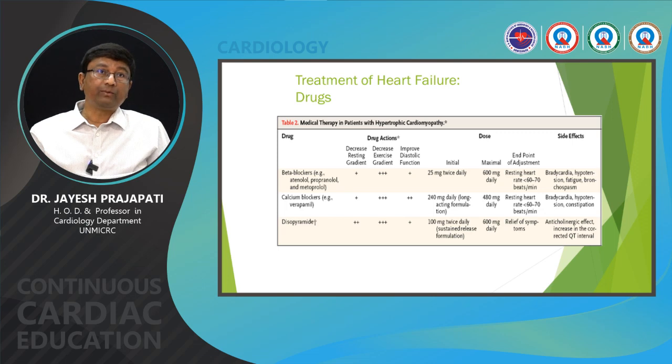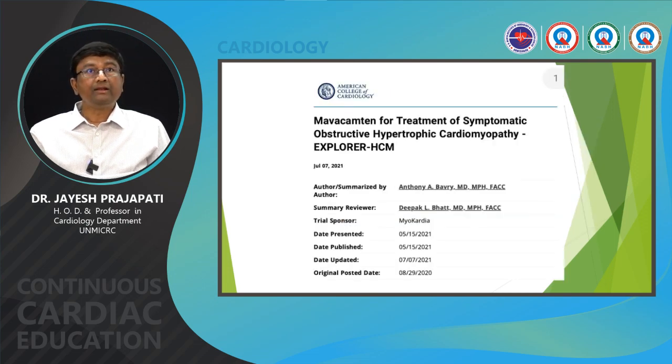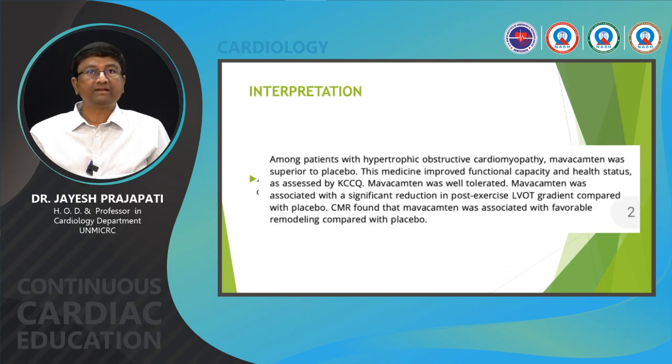If the patient is not responding to this, then disopyramide is one of the good molecules, 100 milligrams twice daily, which we can increase to 600 milligrams, and we have to watch for anticholinergic side effects and the QT interval also. Another newer molecule that has been studied is mavacamten, and it has been shown that in the long run it improves quality score as well as decreases the LVOT gradient, and this is one of the negative inotropic drugs.